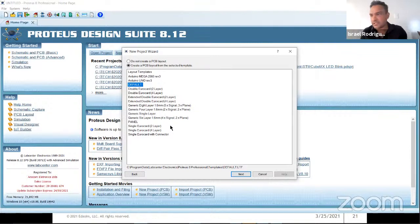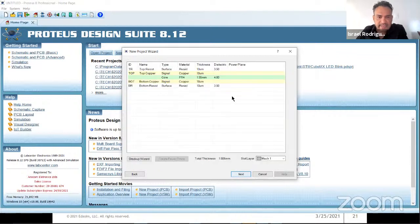For example, if you are going to design a hat or a shield for an Arduino board, you can just select this one and it starts a project with Arduino connectors, Arduino size, Arduino input power, and you just load your electronics inside this template. So you can load all these kinds of templates if you wish. In this case, let's go default, a blank PCB design. Next, and now this is the stack up.